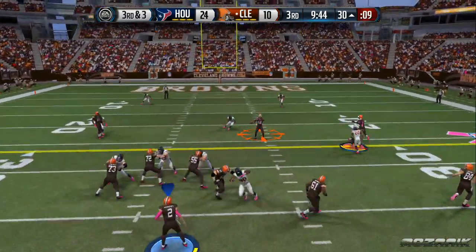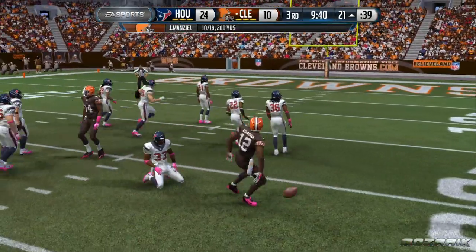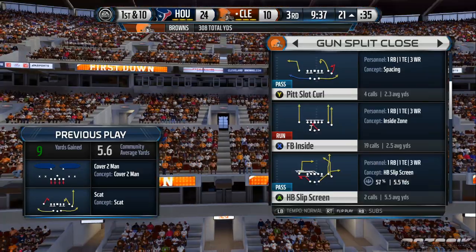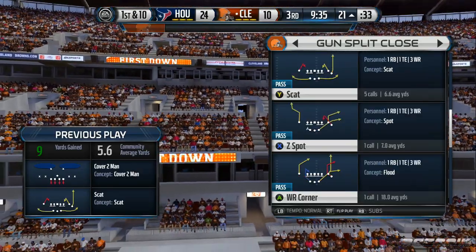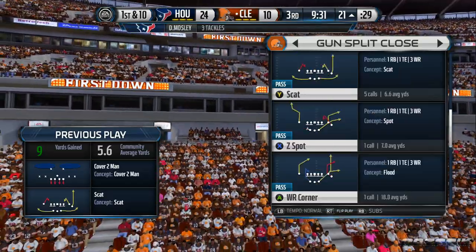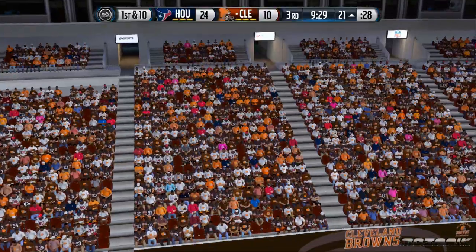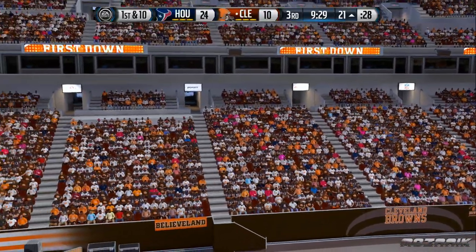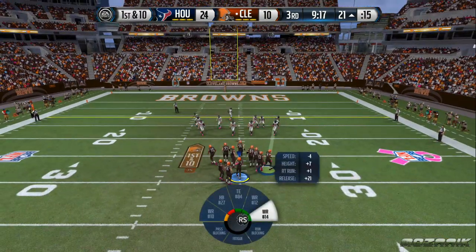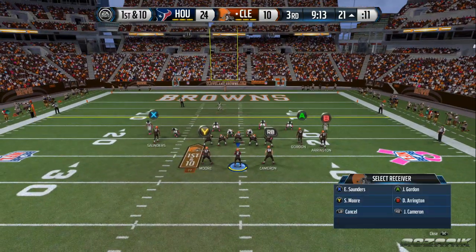Manziel's going to take the snap from the shotgun. That's a third down conversion, a rare sight so far today. That was a nice job by the offense. It just puts them in a better position. Nice little throw and catch. The offense heads to the line for the seventh play of the drive. The Browns line up, split backfield.